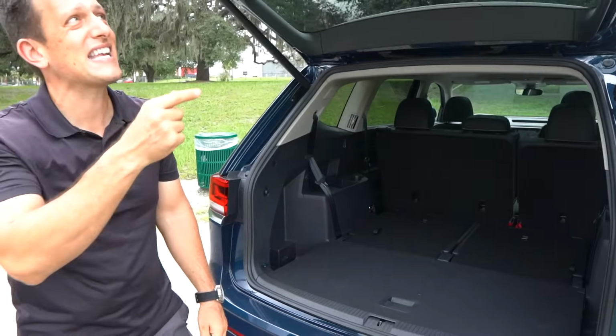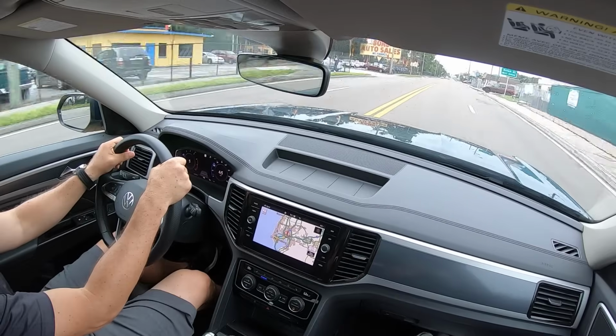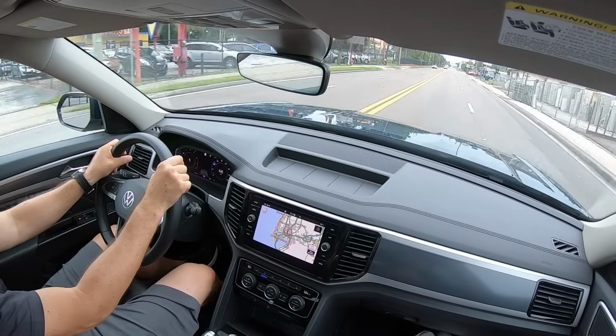But why don't we go ahead, let's get to the best part. Since we got a V6, we have 4 motion, let's get this Atlas in motion and take it for a spin. All right, guys, we're in the Volkswagen Atlas, refresh for 2021.